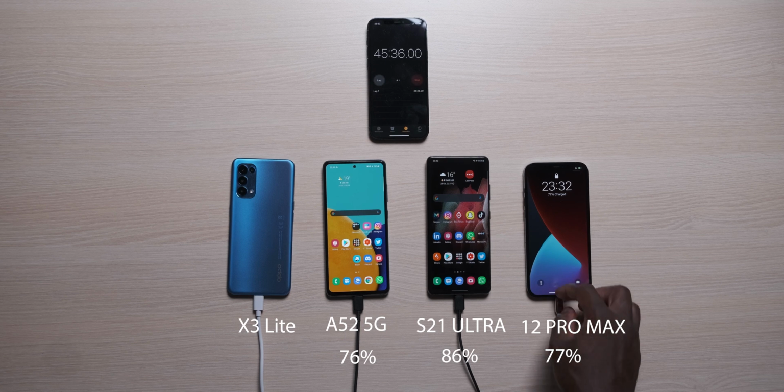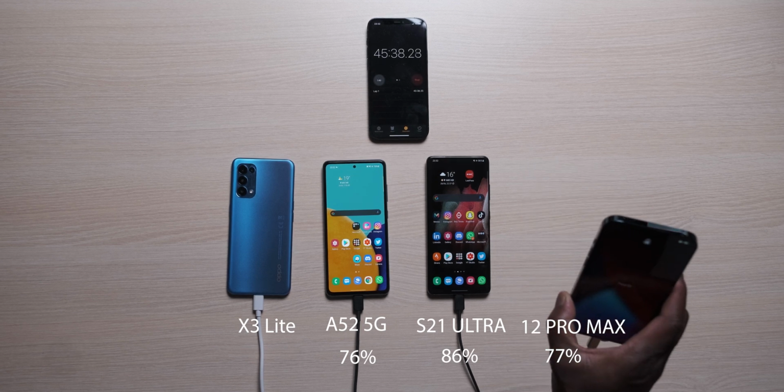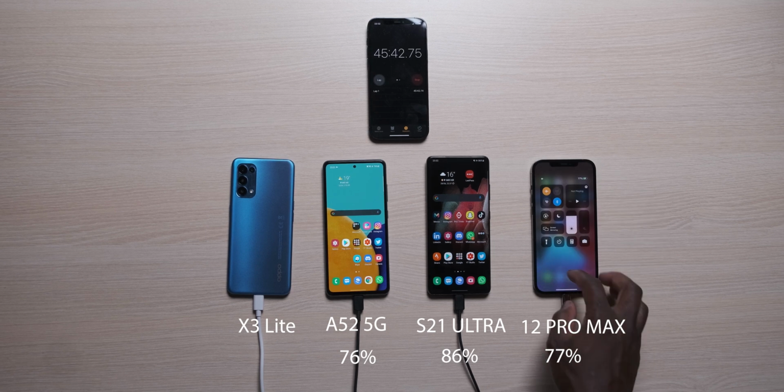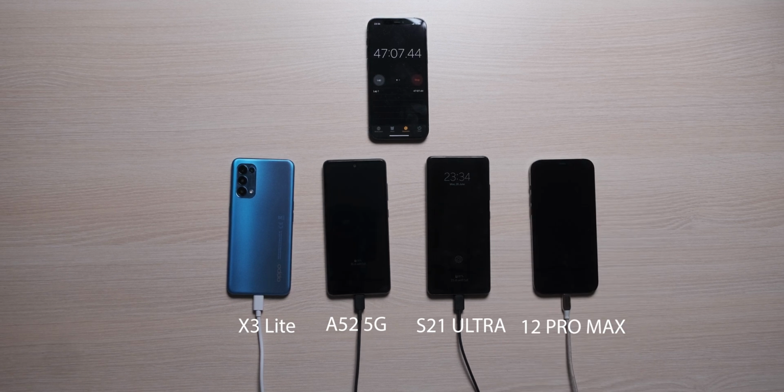So obviously, bearing in mind that the 15 watt charger with the A52 5G is going to be slower than the 25 watt, but we'll get to that in another video. And we're moving over to the 1 hour mark. So at the 1 hour mark, how are we looking in terms of the recharging percentage?